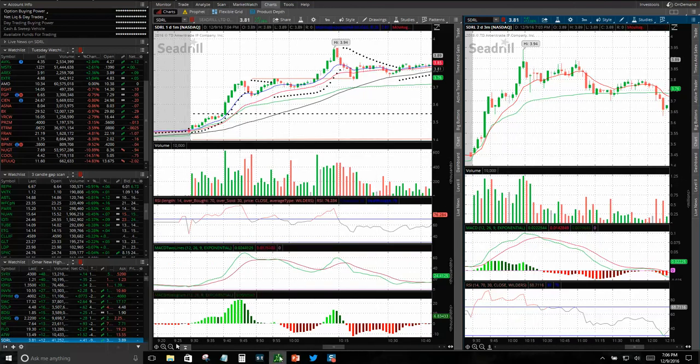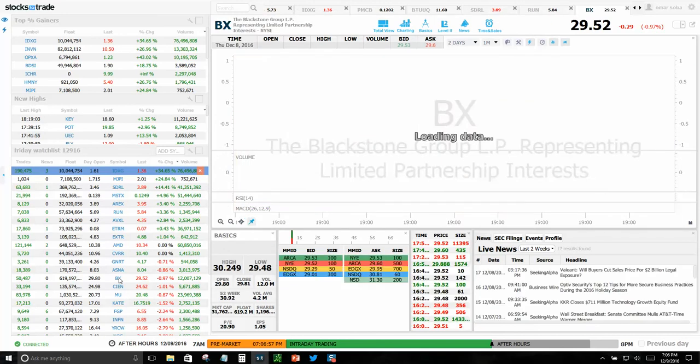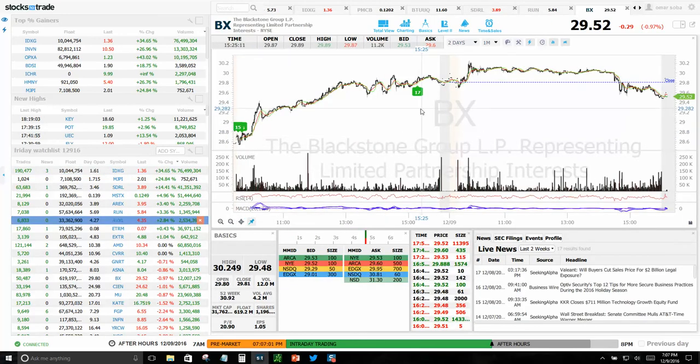Let me show you one other stock, just to show you these red to green, green to red sort of things. Let's look at, I think BX. What did BX do? Let's look at that. I think BX actually ripped at the open. I don't know who bought this, but all right, BX is a good example of green to red, red to green. This does both actually throughout the day.